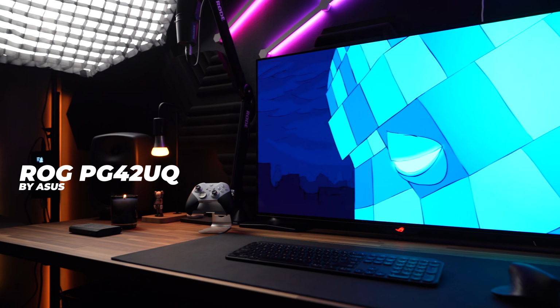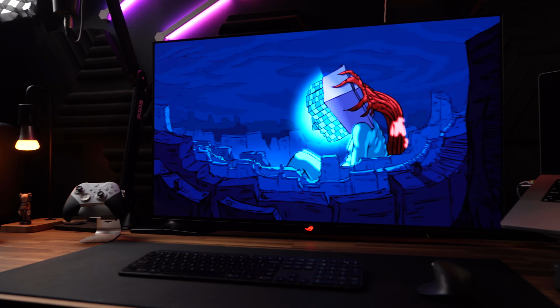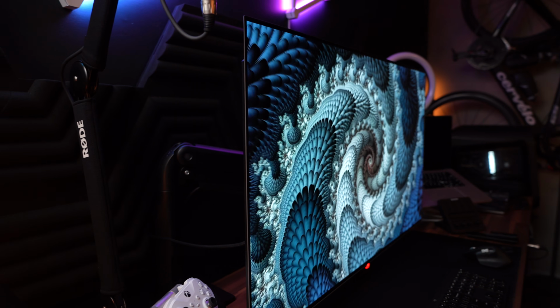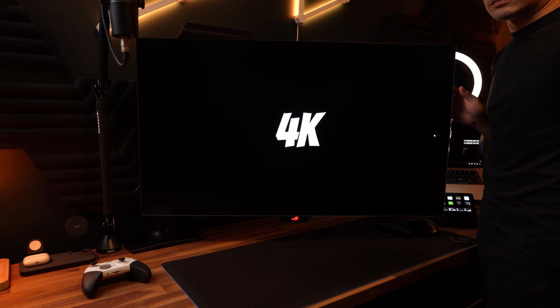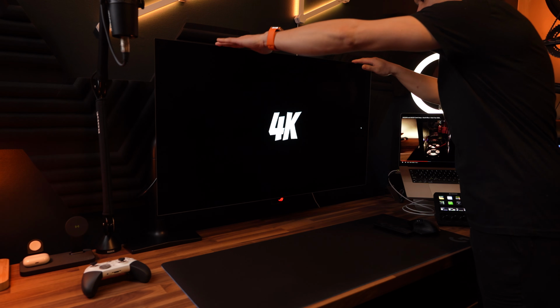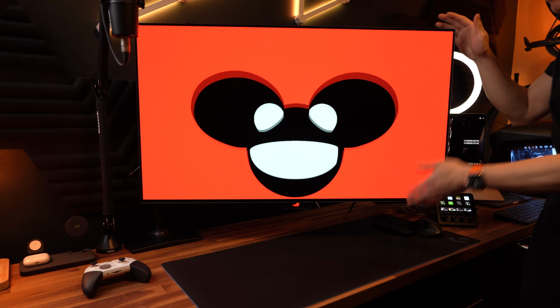This is the Asus ROG PG42UQ, a 4K OLED display with a 120Hz refresh rate as the standard, which can be overclocked to 138Hz if you'd like. And here it is. You can see that this monitor right here is quite large. In the beginning, it did seem a little awkward having a 42-inch coming from a 34-inch ultra-wide. It is extremely beautiful. It's on this VESA mount that can handle the weight of this, I guess, television.